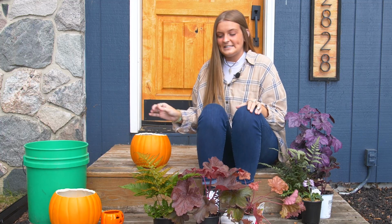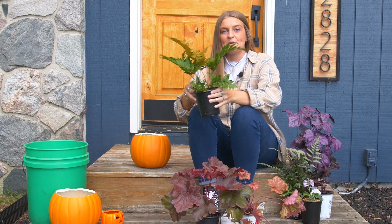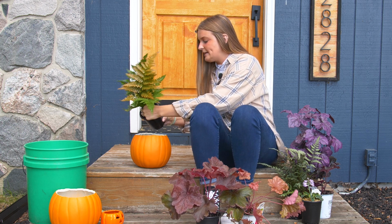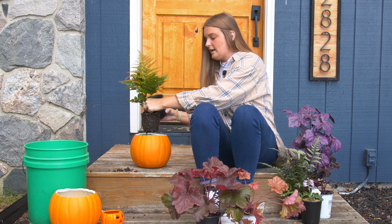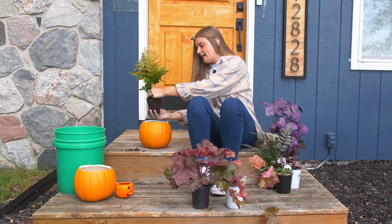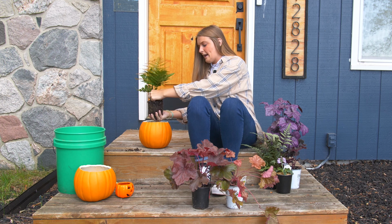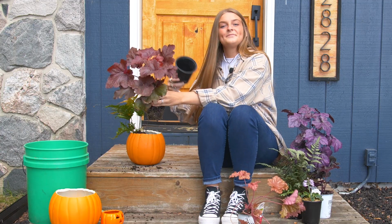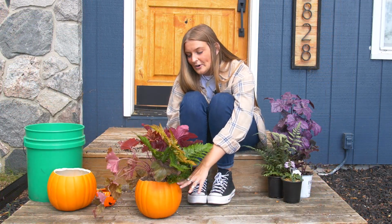So we're gonna get to planting here, and first we're gonna start with our Brilliance autumn fern. And we're just gonna kind of grab the base and shimmy it out of there. And then we're just gonna kind of grab a little bit of soil at the bottom to kind of loosen up the roots a little. And then here is her all complete.